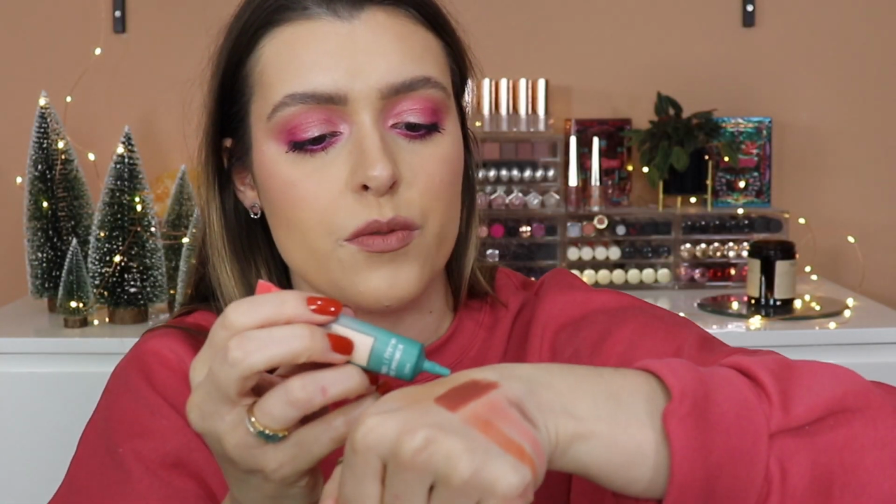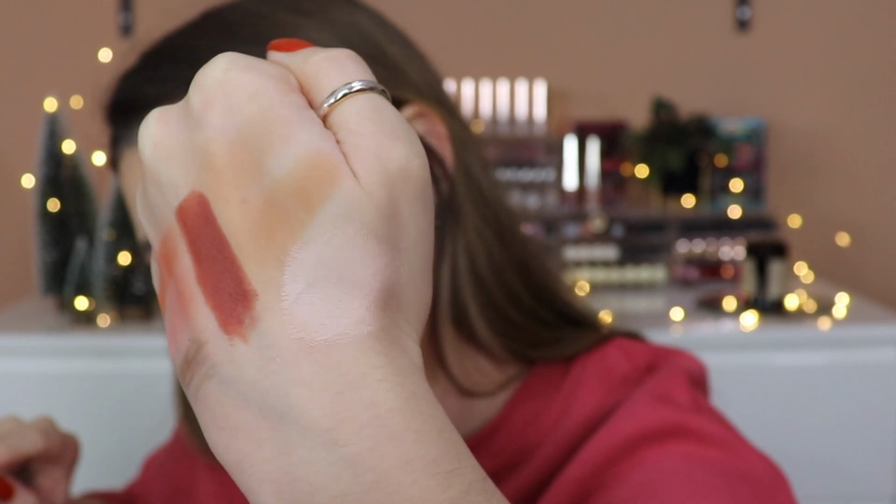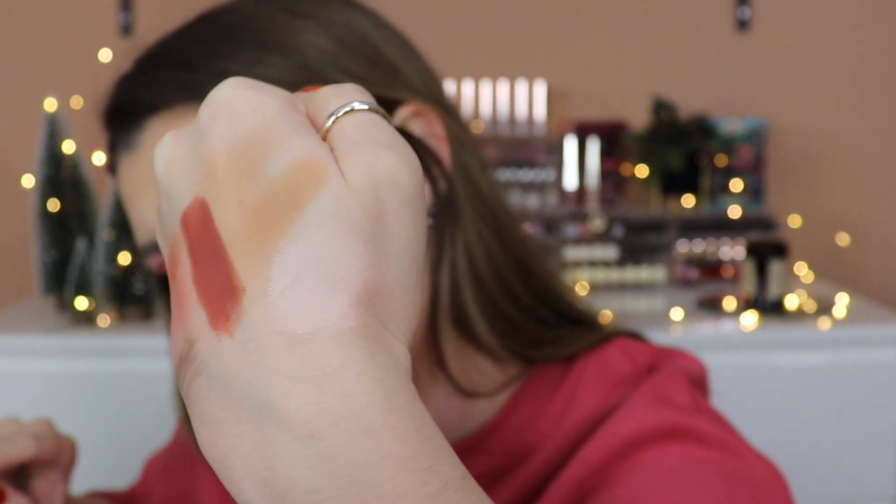Where should I swatch it? Let's just swatch it here. It's kind of like a squeezy applicator here. And oh yeah, it's nice and thick. So there we go, that's the shade of 1. It has definitely got a pink undertone, but that is fine with me. It will cancel out my darkness.